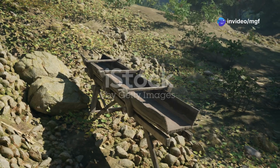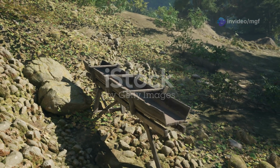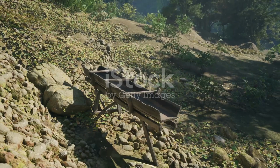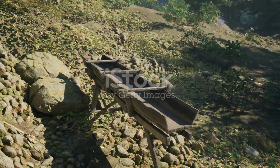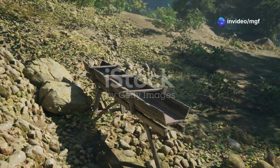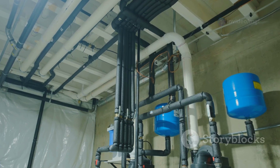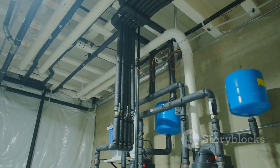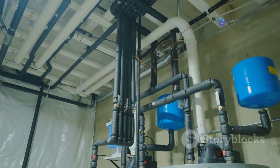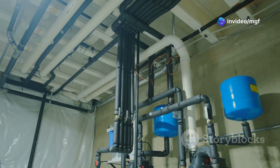You'll need a water tank, some pipes, and a water trough. The water tank will serve as your reservoir, storing the water at a higher elevation. The pipes will channel the water from the tank to the trough, and the trough will be the final destination where your goats can drink. Place the tank on a hill or stand, connect the pipes, and voila, gravity does the rest. The higher the tank, the greater the water pressure, ensuring a steady flow. Make sure the tank is securely positioned to prevent any accidents or spills.